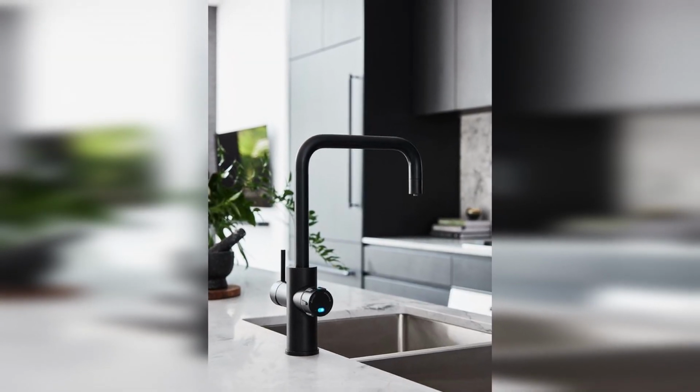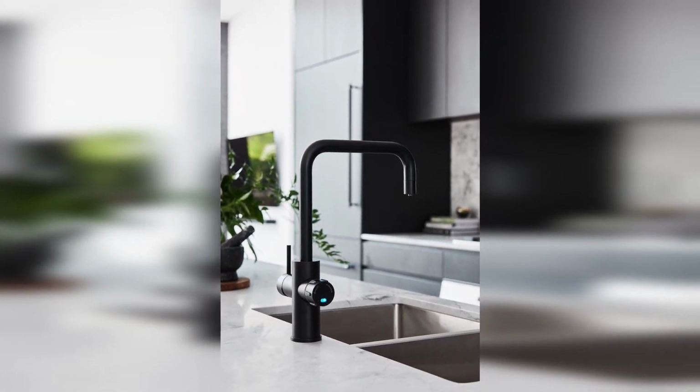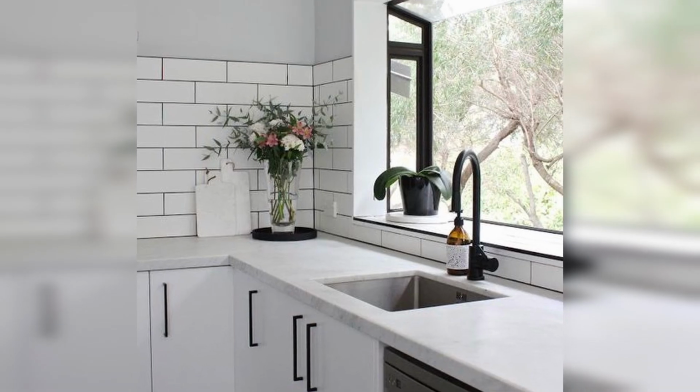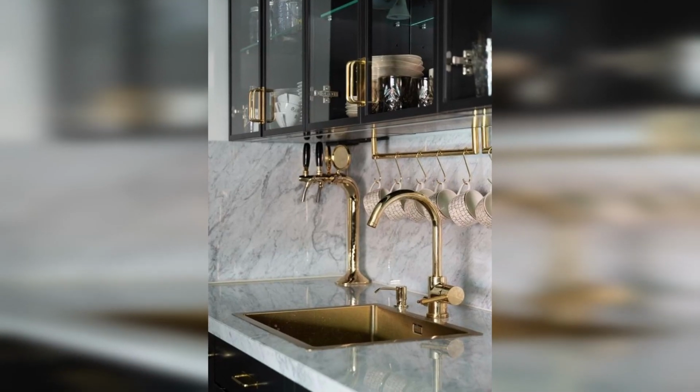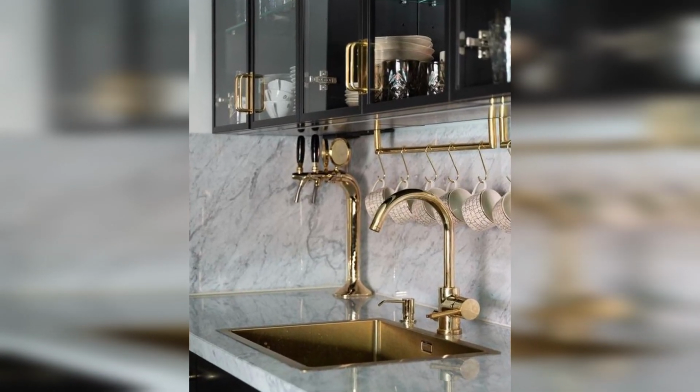Faucets have come a long way. Many large manufacturers are now offering them in a variety of shapes, finishes, and configurations. Swap your standard version for a unique kitchen faucet with a decorative finish that matches your cabinet hardware to give your space a high-end look.